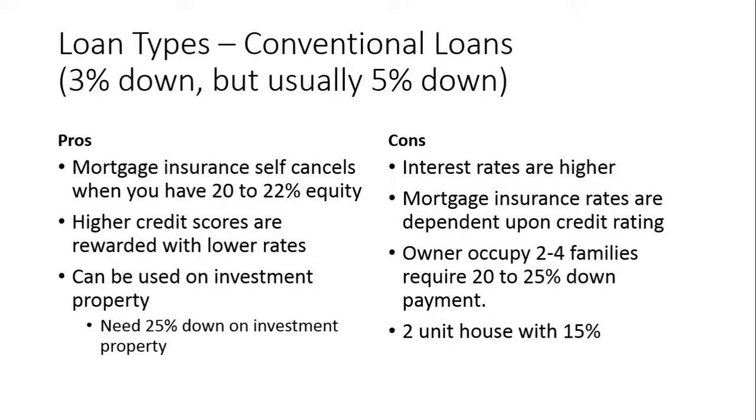So today we're going to look specifically at the conventional mortgage. One reason people decide to go with the conventional mortgage is the mortgage insurance cancels itself when you have 20 to 22% equity. What that means is when you owe less than $160,000 in a house that you paid $200,000 for, the mortgage insurance will disappear, and your mortgage payment will actually be reduced by that amount. So people are happy to see that.